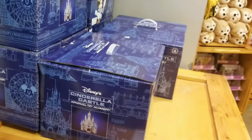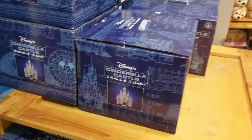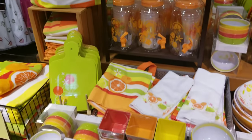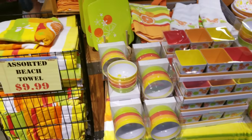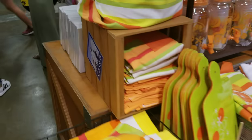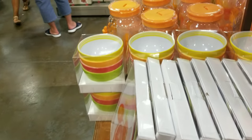Oh my gosh. This bad boy is $24.99. Now, I have not checked the exact price point on this particular castle, but someone told me this is $90 online, so what? All right, you guys, I'm turning around. They still have a lot of the citrus merchandise in stock, which range from $4.99 to, I think, $14.99 or $12.99. The only things I don't see are the chip clips and the straws, but I'm very excited.